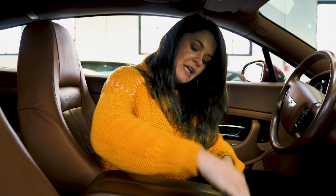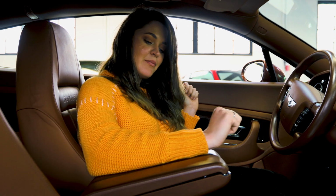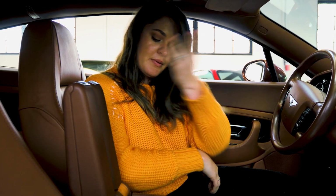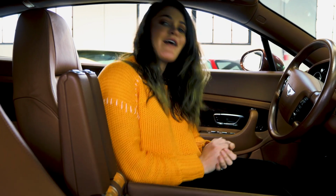And then hidden underneath here is, oh, and the armrests, if you want to be up higher, they adjust like that, and then to put them back down, you go all the way up and down. But when you put them up, under here is your cup holder. So it has a little spot for everything.